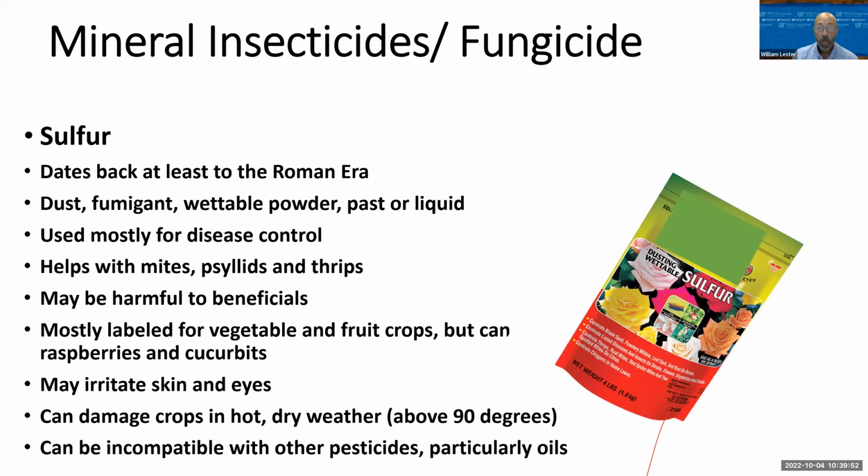Sulfur. Sulfur is a very, very old fungicide. We've been using it since the time of the Romans. It's also an effective insecticide. It still works. Not many people really use it anymore. Works very well against spider mites during the spring and summer, but can work as a fungicide also. So that's another possibility.